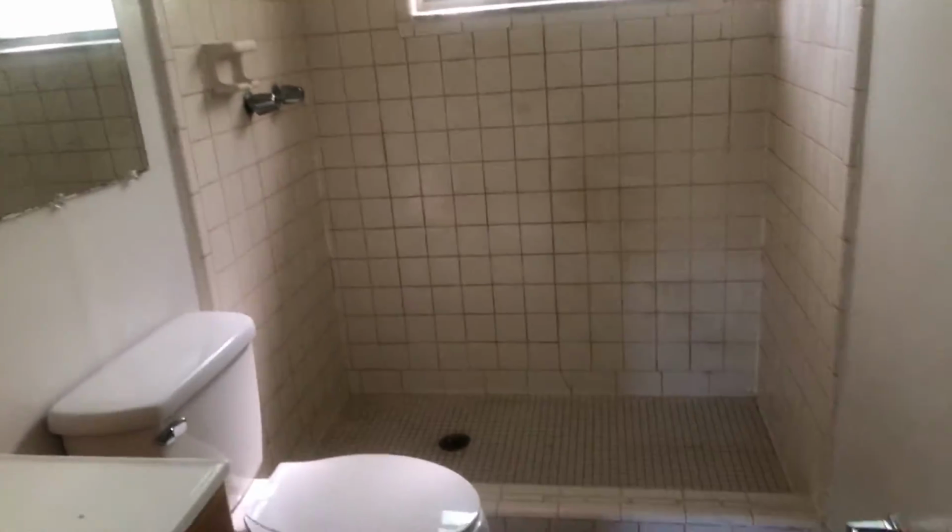Here's the shower. When I look at the shower, it actually doesn't look all that bad. It just needs to be cleaned up really well. And it doesn't seem to have leaked. And I don't think that bottom row of tile that's not in line with the rest was a repair. I actually think that was original. So I think that's just the way it was done. So I don't think it's actually leaking or ever leaked.